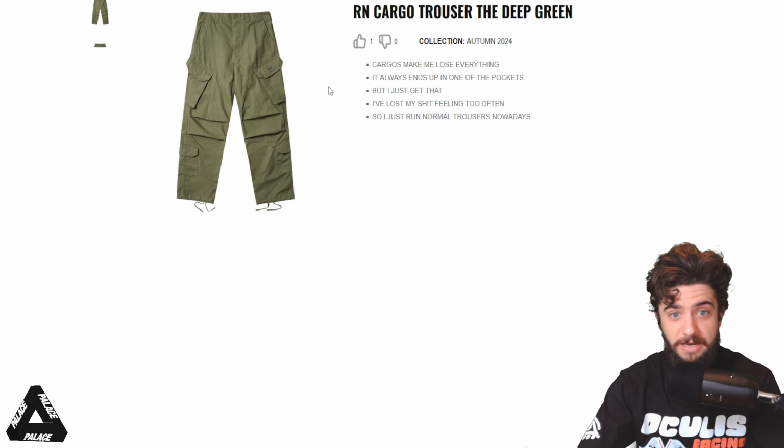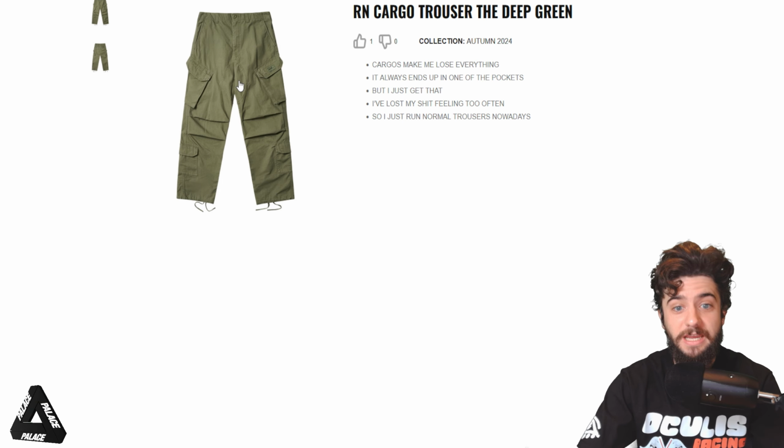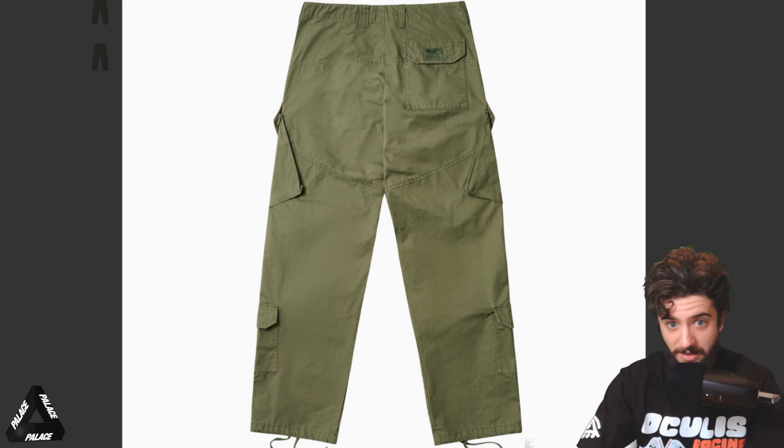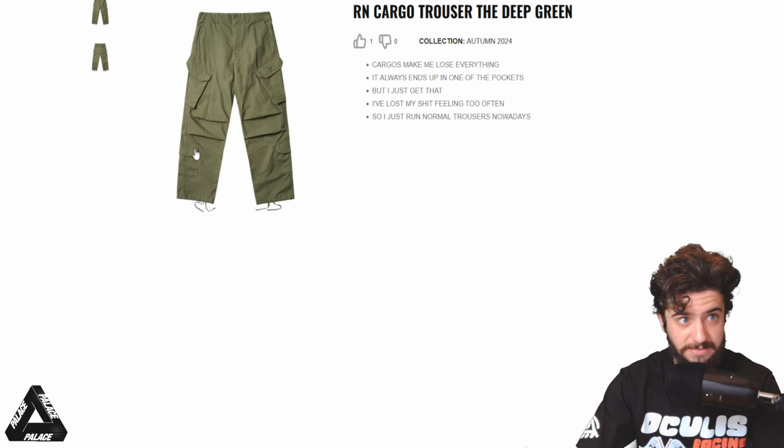Next up, the RN cargo trousers. The deep green. Cargos make me lose everything. Hella pockets on these. I love the style and cut of this. Definitely considering getting a pair of cargo pants this season.